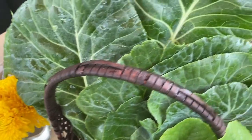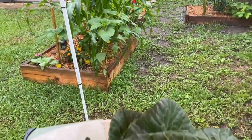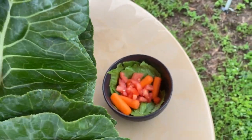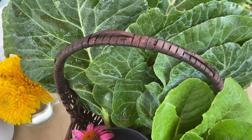But I did have to buy some tomatoes because my tomatoes are not ready yet. And I bought some carrots to put into our salad. So stay tuned as we harvest the ingredients we need for our salad.